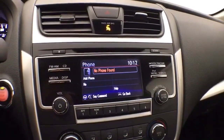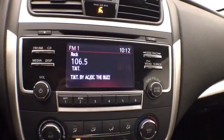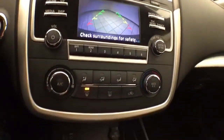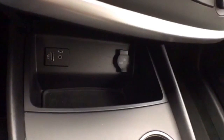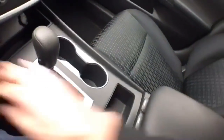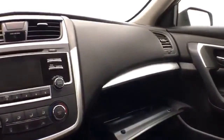There are no phones connected to the vehicle. Bluetooth connectivity for hands-free phone use or to connect other Bluetooth-enabled devices. And there's, of course, where the backup camera displays, heating and air conditioning, USB and auxiliary input, allowing you to connect those media devices, automatic transmission, lots of storage space in the armrest, and a large glove box with all the owner's materials inside.